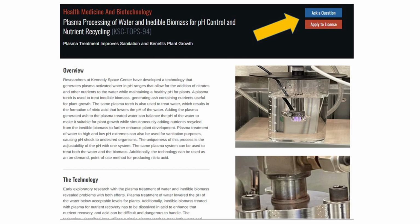After clicking on the Read More link, you're taken to a new page that provides a description of the technology. This is only the top portion of the description, but the Ask a Question and Apply to License links at the top right of the page are important and will be mentioned again shortly.